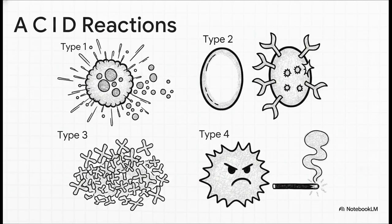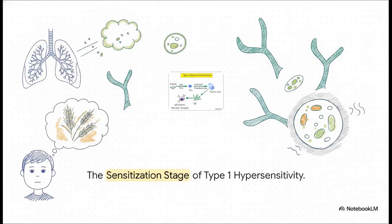For today's explainer, we're going to focus heavily on the first two, the rapid, explosive type 1 reactions and the cell-destroying type 2 reactions. Let's dive into type 1, because this actually solves the mystery of our 2-year-old boy at the grain market. Remember how he was completely fine on his first visit? Well, that was the sensitization stage. He inhaled an allergen from the market, maybe some pollen or grain dust. His immune system saw it, flagged it as a threat, and his B cells produced those super rare IgE antibodies we just talked about.